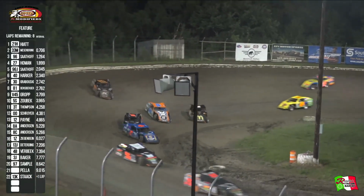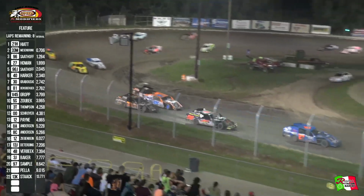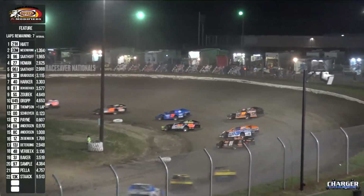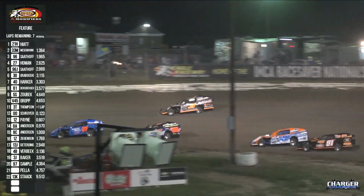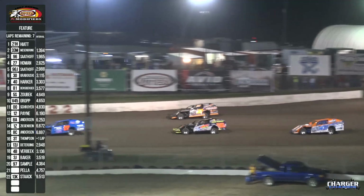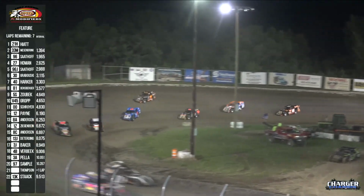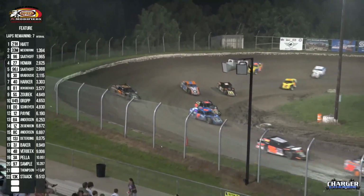Oh, hold on to it. Johnny almost got in the back of Clint Holman. Grabowski's got a huge run. He gets by Sean Harker. Now he looks to the outside of Johnny the Jet. Shane Hyatt starting to pull away. Now he gets into the lap traffic, able to navigate just fine. Hyatt gets by, 6 laps left to go.